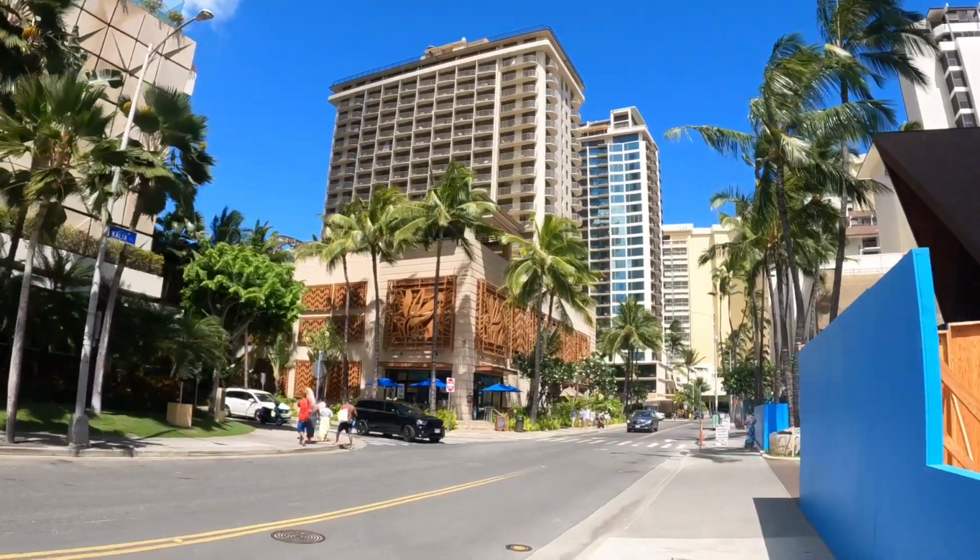And really guys, I mean, here we go. So I'm gonna flip the camera around and give you some views. Busy. We're walking down Kalia Road right now.